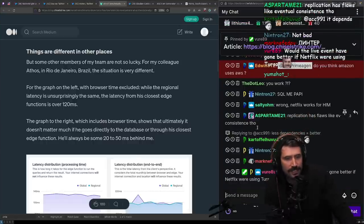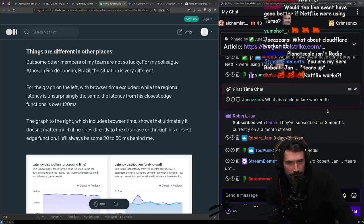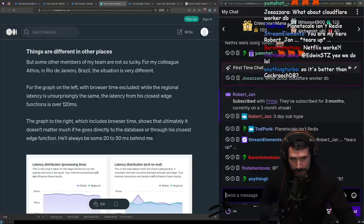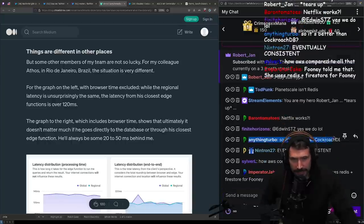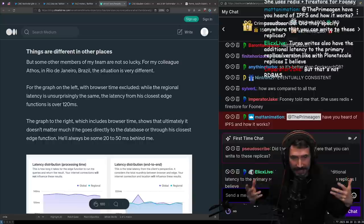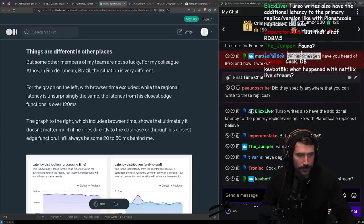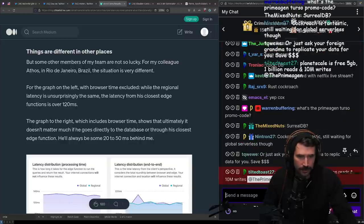Yeah, you still have eventually consistent issues. This is very, very true. Let's see. What about Cloudflare Workers DBs? I've never played with those. Is it better than Cockroach? I don't know anything about Cockroach. I'm very curious about Cockroach because ultimately it is written in Go, right? And so there is the fundamental flaw of Cockroach, which is that there is garbage collection. So I think as a database, you probably want managed memory, right? You want a Rust Cockroach, right?